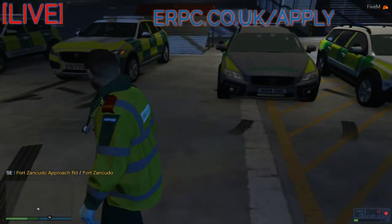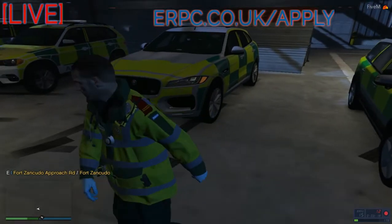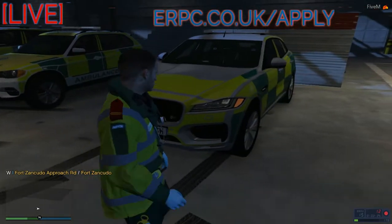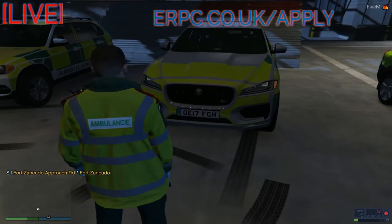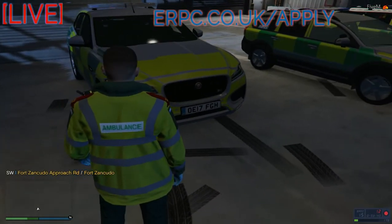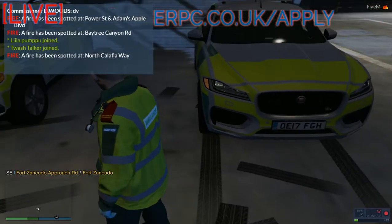So going on to the next one, this vehicle was just delivered yesterday to the London Ambulance Service. Yet again, it's not been done up yet, but this is the Jaguar F-Pace. That will be a rapid response vehicle, or that might be the Chief Ambulance Officer's car, I'm not too sure. But this vehicle will be a level 1 driving ticket only, used by normal paramedics who hold the advanced driving training and have completed all training.